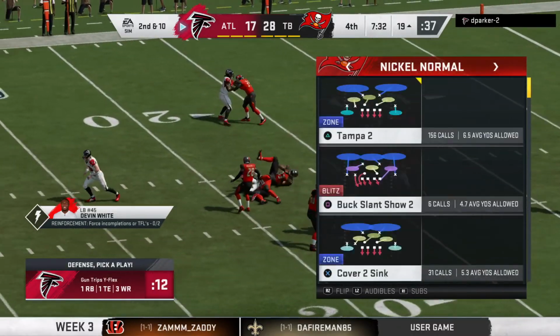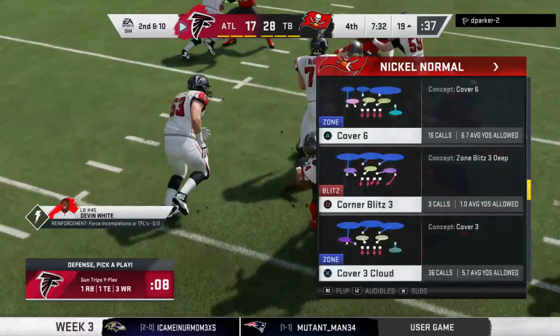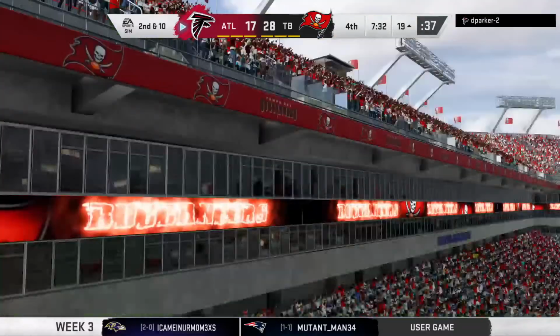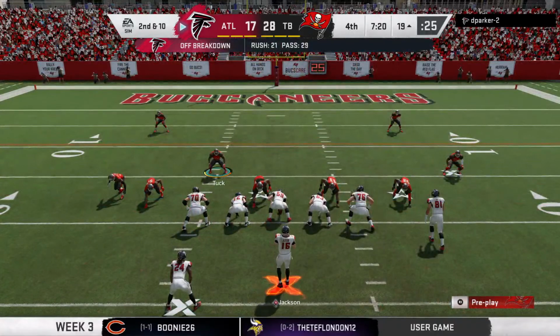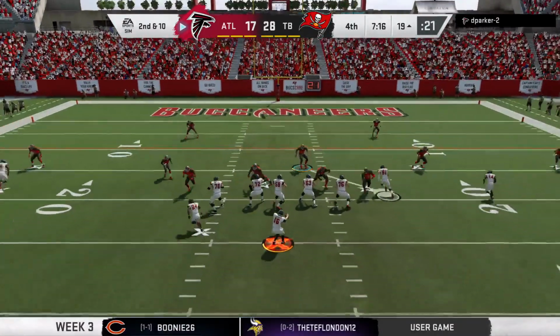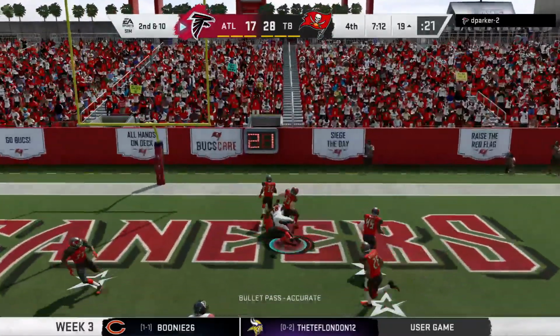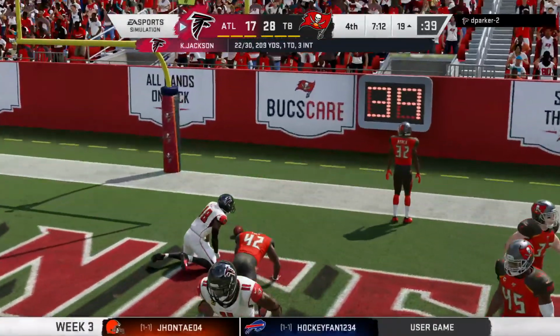That didn't appear to be a run blitz. He just darted in once he saw the run develop. That appeared to be a case of see ball, get ball. So after the run for no gain, here's 2nd and 10. Jackson now, operating from the gun. To the end zone, but it's incomplete.